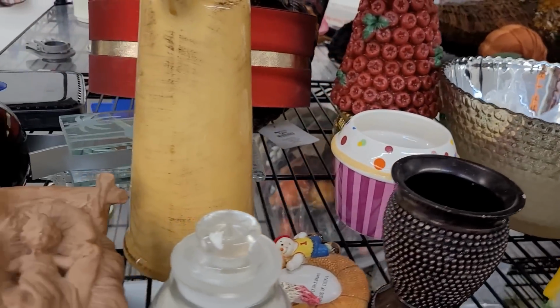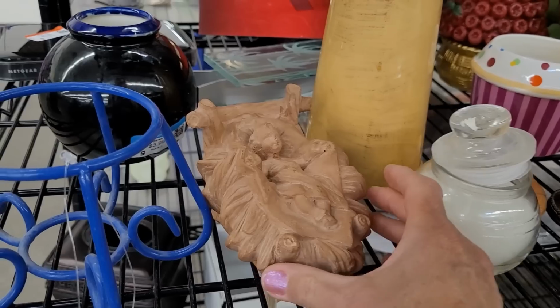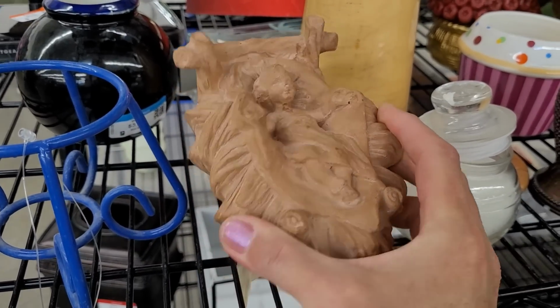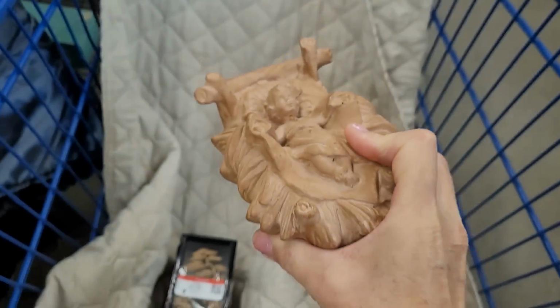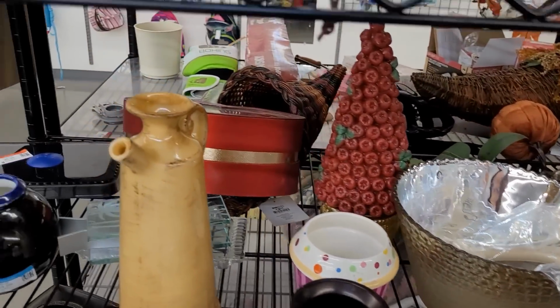Vases, candle holders. Here is a baby Jesus. Usually when I find nativity sets, baby Jesus is missing. Sadly, this one has a little bit of a chip on his nose, but I'm going to pop him in the cart and see if I can reunite him with his set.